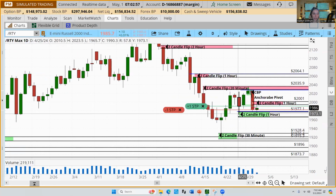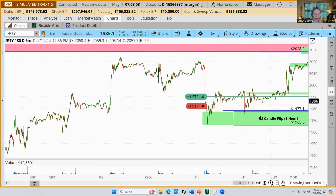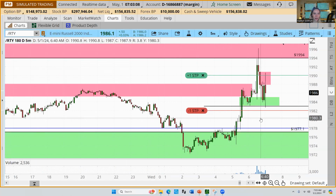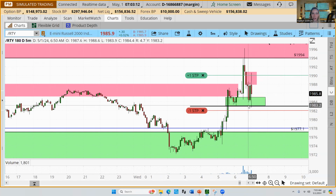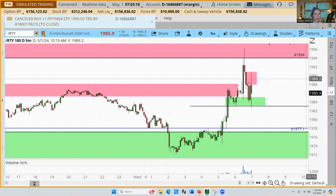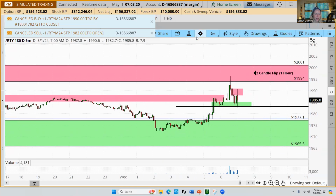Overall, we're still in this wicky area here, which says look to buy. So again, why we're getting chopped up is because we dropped down time frame and we're trying to go short, but it may not be the best location to go short at this point. All that being said, I'm going to take my order off. Really want to wait for the best setups.